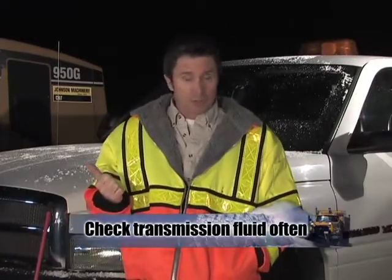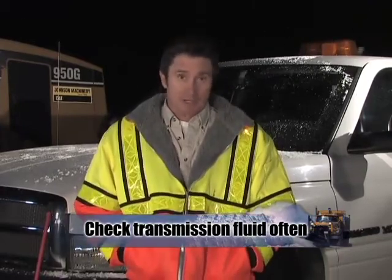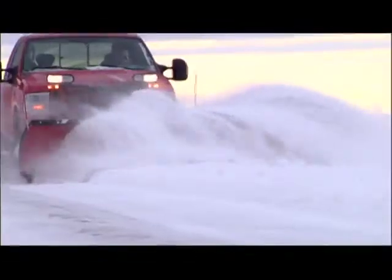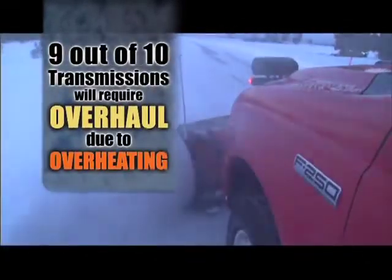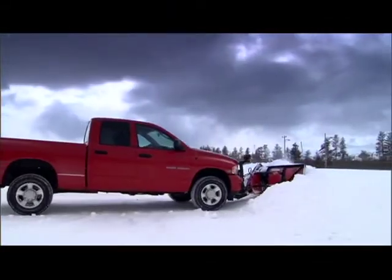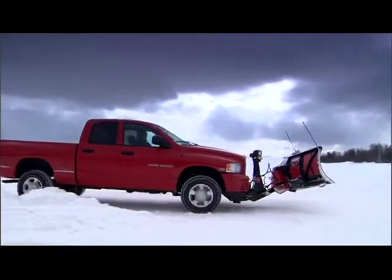Since transmission damage is another common problem, do your part to prevent a transmission breakdown and check your transmission fluid often. Burnt or insufficient fluid can lead to major transmission problems, and this often occurs on vehicles that are overworked or overexerted. Statistics show that 9 out of 10 transmissions that require an overhaul are due to overheating. And let's face it, most vehicles were not designed for the abuse that snowplowing puts them through. Constant pushing of heavy loads, stopping, braking, and backing up puts the transmission under tremendous strain. And this activity also produces really poor gas mileage.